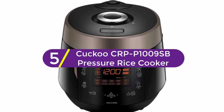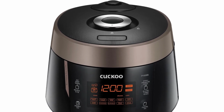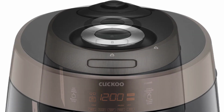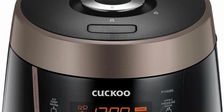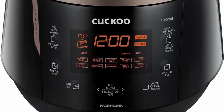Starting at number 5. Cuckoo CRPP 1009SB Pressure Rice Cooker. I bought a Cuckoo because that's what my mom and aunts use, says Joanne Lee Molinaro, better known as the Korean vegan. When you go to a Korean grocery store, you see a bunch of Cuckoos all over the place.